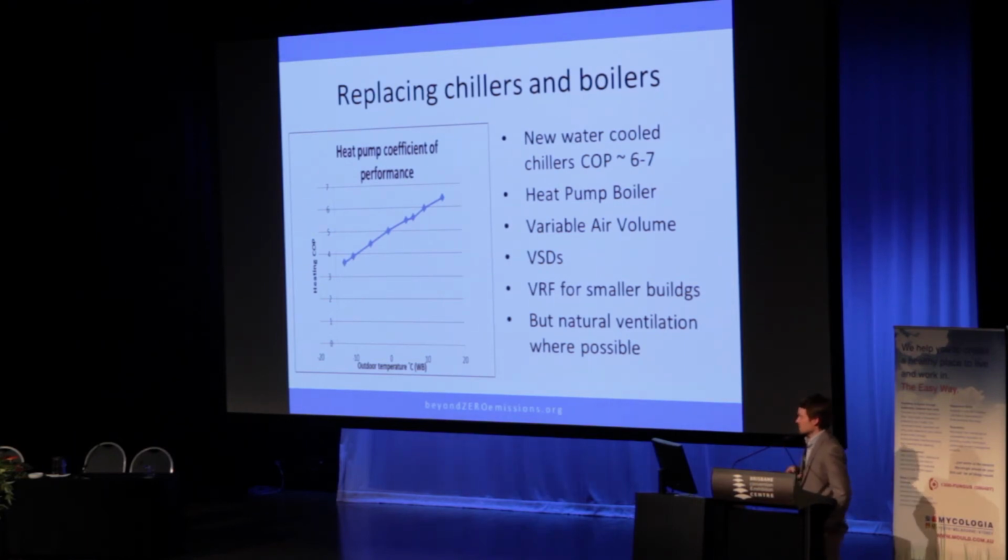In terms of our commercial sector, we've been looking at replacing chillers with new water-cooled chillers that are giving us in the order of 6 to 7 coefficient of performance, which is probably a doubling on what would have been in the building to begin with. Replacing our gas boilers with heat pump boilers. Also looking at introducing variable air volume systems where there are constant air volume systems, and variable speed drives on various pumps and fans.